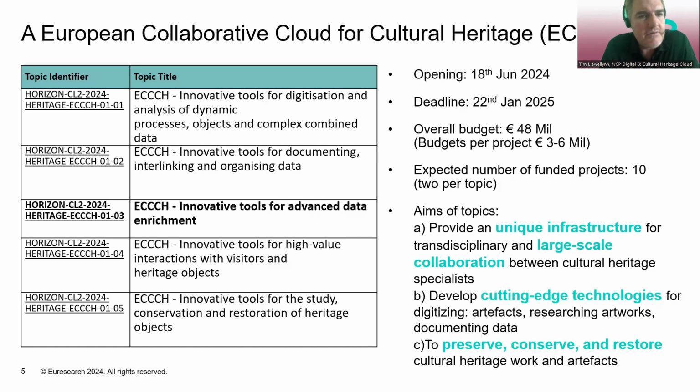It's divided into different categories with the core topics, mainly focused on the tools for digitization, but it also covers topics of the documentation and interlinking and organization of data, as well as data enrichment. This is typically focused on the usage of metadata, such as scanning of objects, as well as tools for interactions with heritage objects, as well as their study and conversion and restoration.